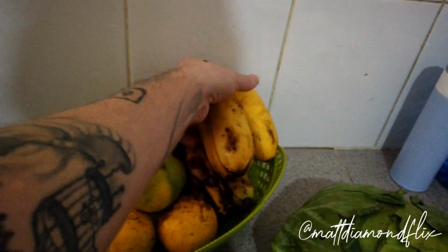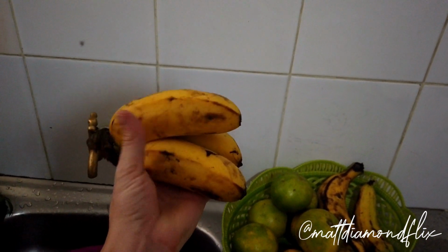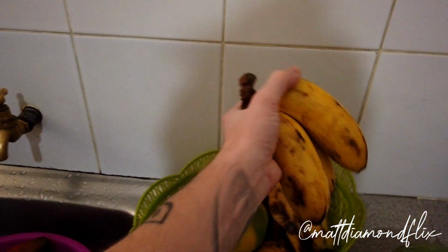Number one, if you haven't seen this, if you're living in the West, this is what a healthy banana looks like. They do have longer ones, but these are just some short, stubby, fat ones. And they have the black spots on them. It means that they're perfect and ready to go.